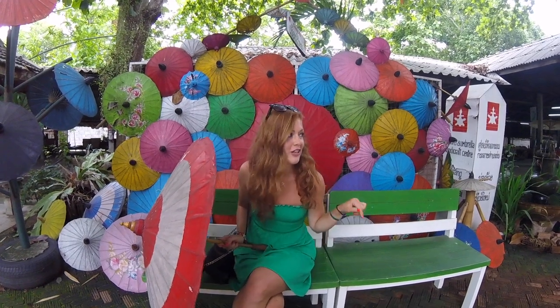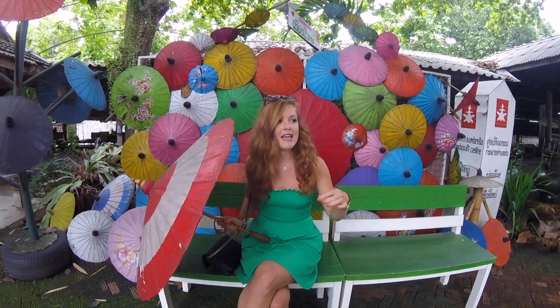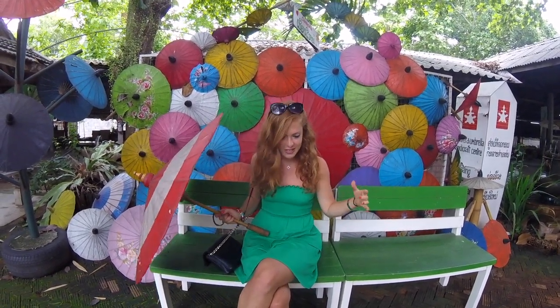Today we're in Bor Sang at the Umbrella Factory. It's about 20 minutes from Chiang Mai. We got a tuk-tuk here and he's going to take us back in about an hour. We're going to have a look around, see how they're being made. Maybe we're going to try to paint our own umbrellas. And there's some guys over there as well that can paint anything on your accessories, on your clothes, your hand, whatever. So we're going to check it out.